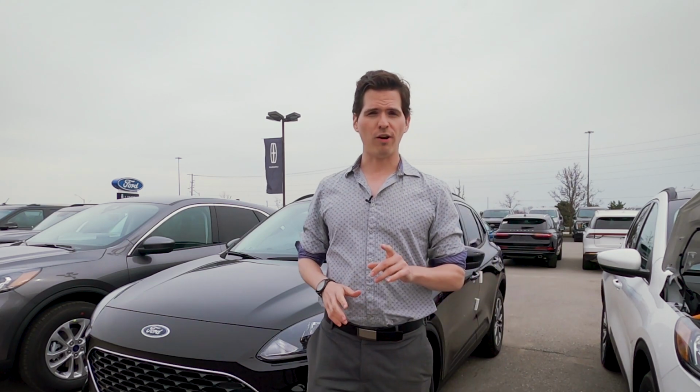This is the 2021 Ford Escape Hybrid SEL. This is the mid-trim level that's available for the Escape Hybrid versions of the vehicle. We've got the SE or the Titanium versions as well.